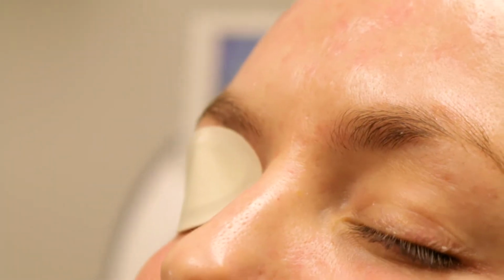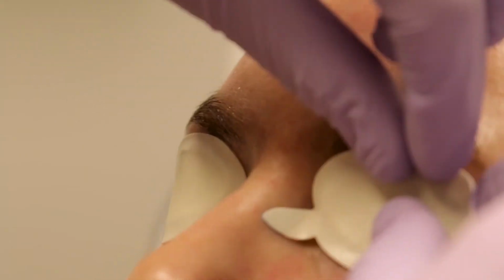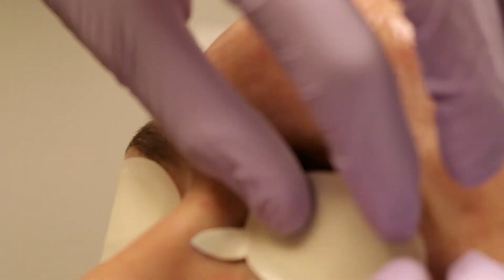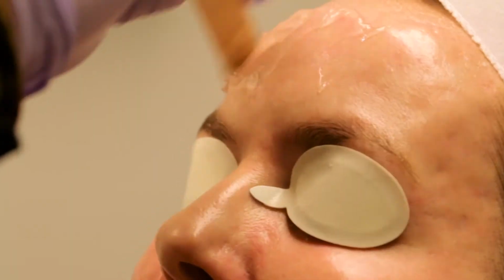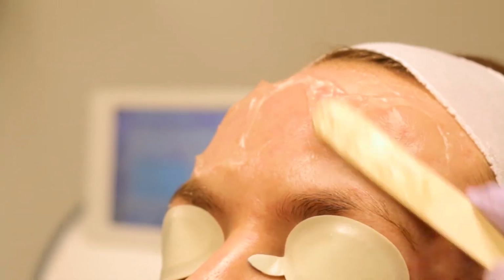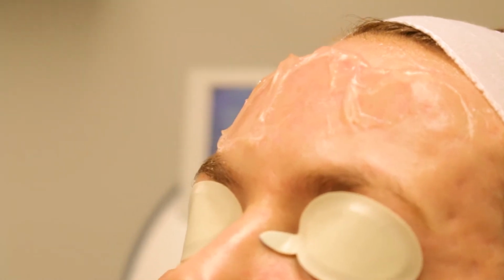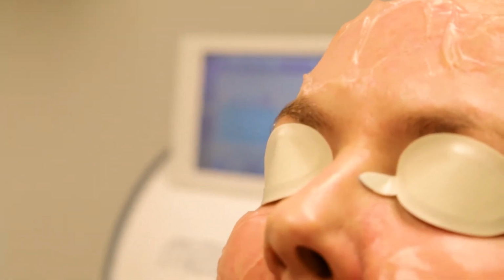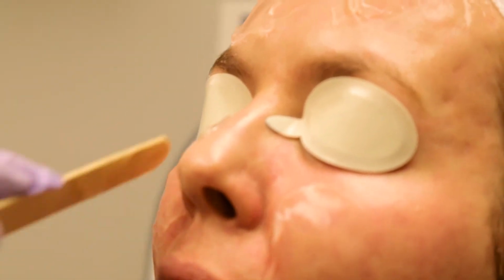So I'm going to put my stickers on. So these are pretty cool. Instead of having goggles that are hard to work around, we have these little stickers that make it really easy. So we're gonna get you all gelled up. So that's why this procedure takes a little bit longer, obviously, because it's 2 lasers, and you need gel for this one, and then for the ResurFX, your face has to be completely clean and dry.